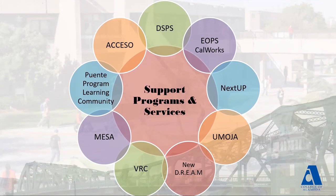MESA, or Math Engineering Science Achievement, is a peer and professional support community whose aim is to increase access and opportunities of success in STEM, science, technology, engineering, math-related fields for first-generation, low-income, and underrepresented college students. Puente students, or Puentistas, work closely with their counselor, English instructor, and mentor to prepare for transfer to four-year colleges and universities. The writing curriculum focuses on the development of college-level essay writing, reading, research, and critical thinking skills as a necessary foundation for educational success.